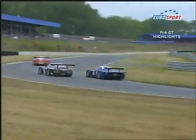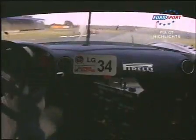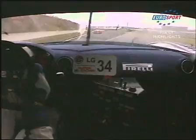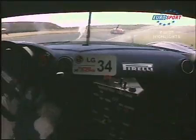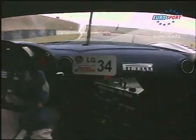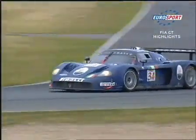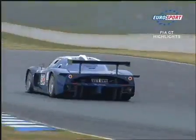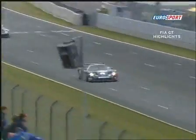Carl Wendlinger running very wide indeed and allowing the number 34 car through. Johnny Herbert taking as much advantage of that as possible. And now chasing down on the Philip Pater 575 Maranello. This car based on the Ferrari Enzo, of course. Same engine block, same chassis, different bodywork, different aero package. It all seeming to come together at Oschersleben.